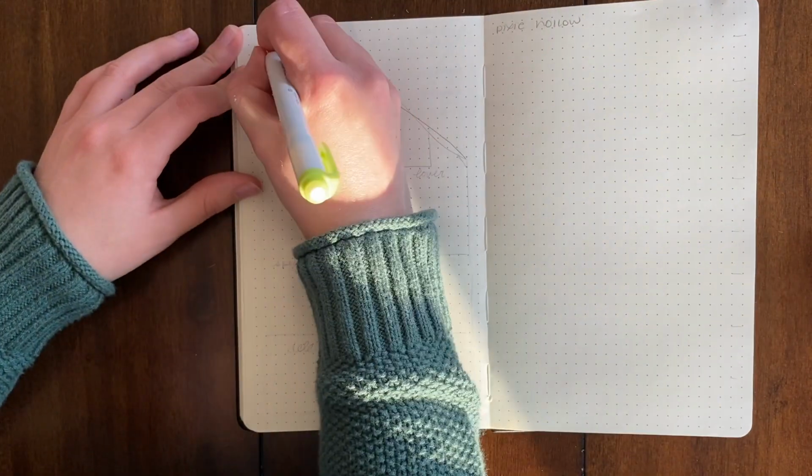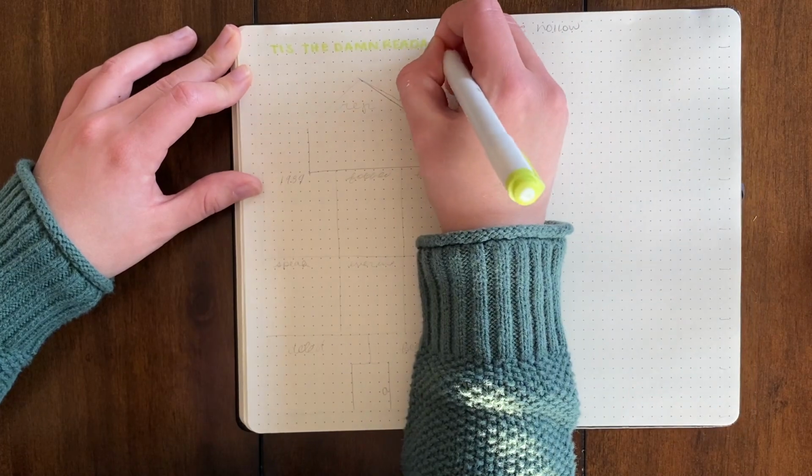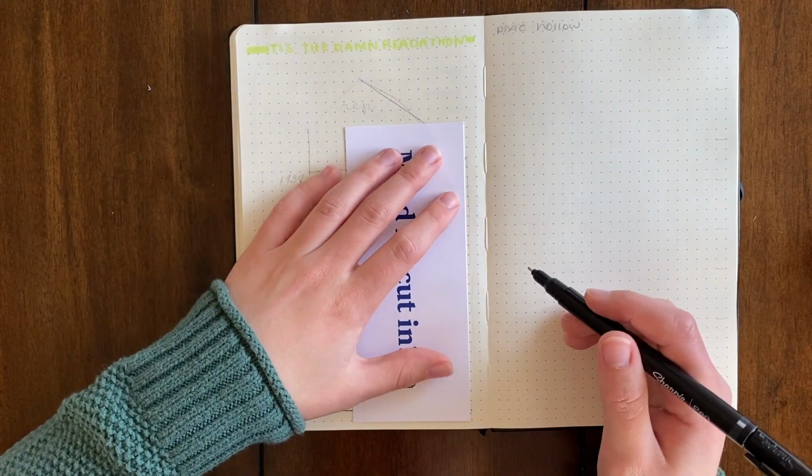And then on the opposite page, I have my two readathon spreads. I'm very excited about this first one. It is for the Tis the Dam readathon, which I'm sure most people know about. And sorry about this weird light shining through. I do fix it in a moment, I believe.